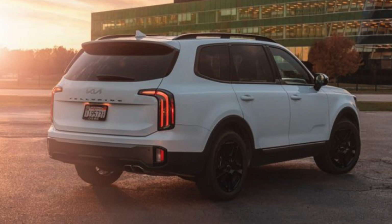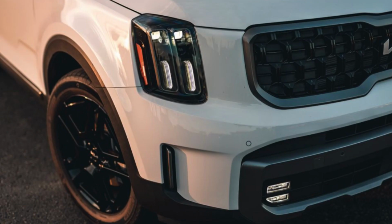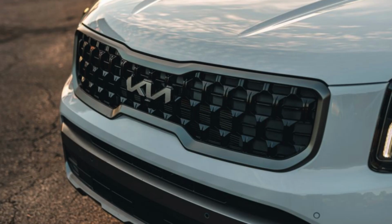The X-Line and X-Pro trims are new for 2023. They had to throw in a tongue twister there with those, but they are pretty cool options. 2023 brings a nice refresh to the Telluride, especially in the front end. You get updated designs on the headlights, grille, and a new front bumper setup to keep the model looking modern and sharp. You get LED lights all around, front and rear, and interior, so that's a great touch.